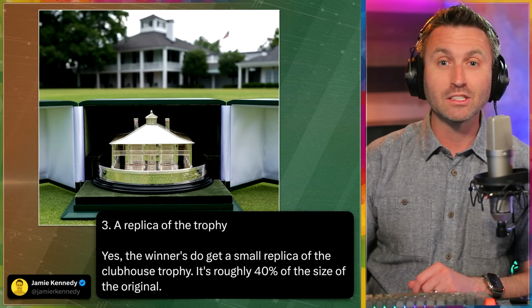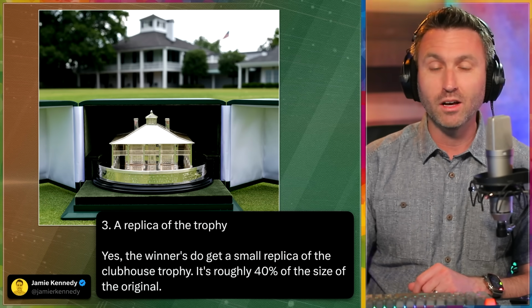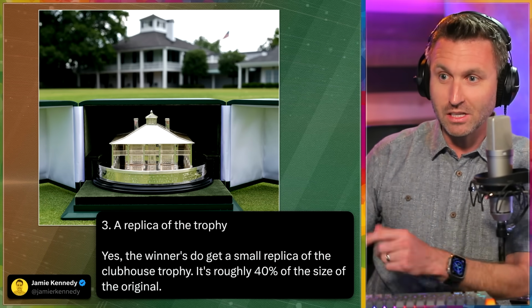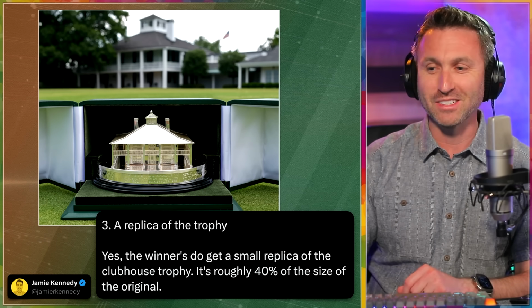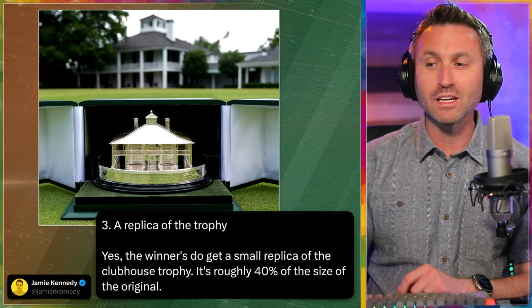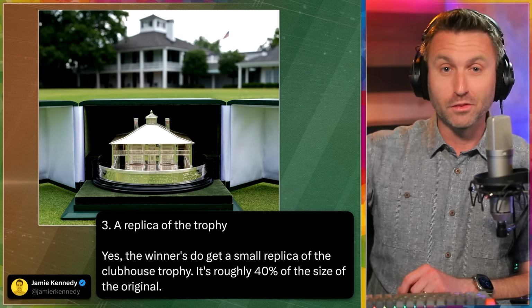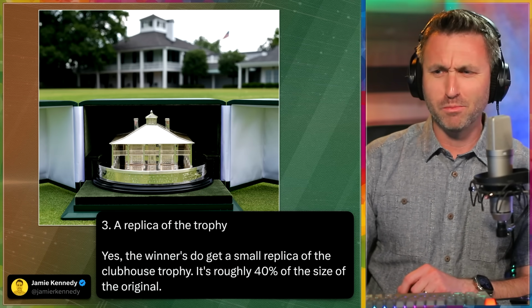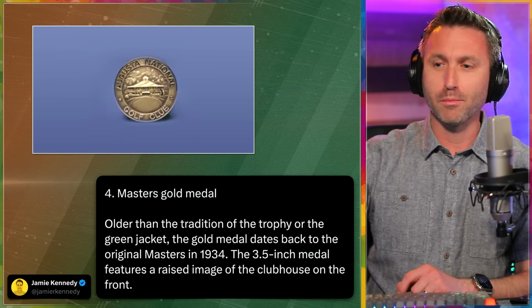You also get a replica of the trophy. Yes, winners do get a small replica of the clubhouse trophy, which, as you can see, looks pretty accurate in detail. The real one's on the top, the trophy's on the bottom. It's roughly 40% of the size of the original trophy, not of the original clubhouse, right? But pretty cool that you do get to take something like that away, put it up in your office, put it up on your mantle.